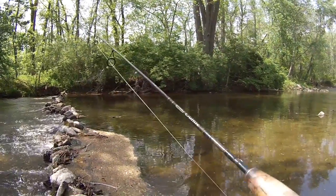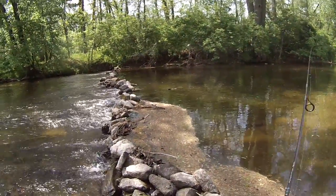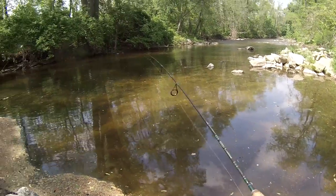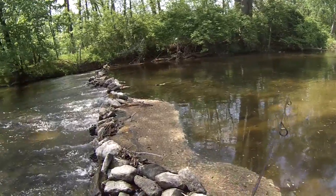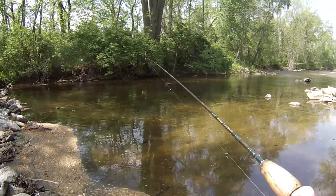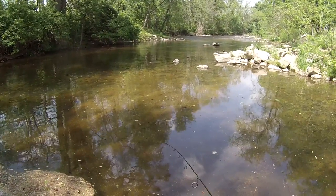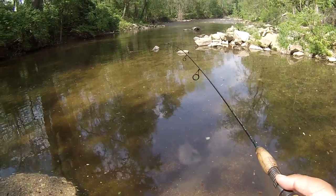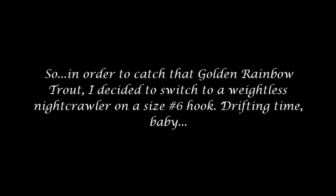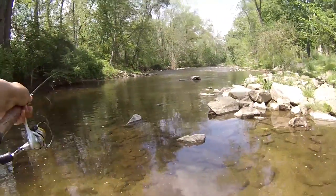Whoa, a golden rainbow trout. There is a golden rainbow trout under this stuff right here. Dude, this is an amazing discovery. Let's see if the golden rainbow trout hits this. The golden rainbow trout darted out of the dirt to get my stuff. That's amazing. Maybe I'm gonna use a trout magnet or something. Wow, who would have ever thought that there's a golden rainbow trout right here? Five, six casts. It's all messed up because the fish are not gonna eat it.